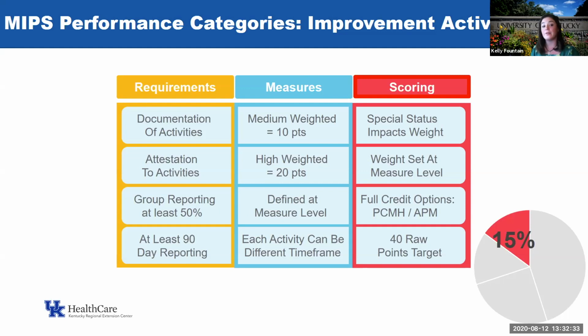Now, if you're participating at the group level, you want to make sure at least 50% of your service locations are certified in order to get that credit. Now, let's say you're thinking, Kelly, I don't have 50% of my service locations certified. That's okay. The nice thing about this performance category, and honestly PCMH and PCSP, is that a lot of the foundational basis for becoming recognized as PCMH or PCSP are actually improvement activities. So just seeking out that certification is enough to actually get you credit.